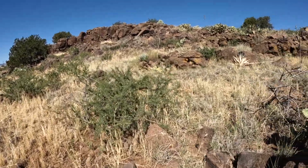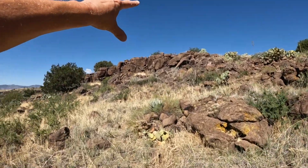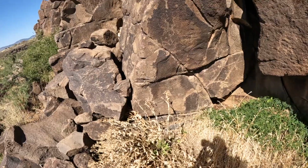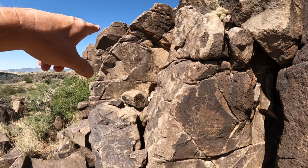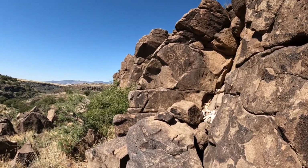We're going to walk down. I'll go up one more level, and then we'll start working our way down. Start looking over those right there. Okay, there we are. There's the first little section. Start to see the guys, see the alien? Proves that aliens are here right there. There's your alien.